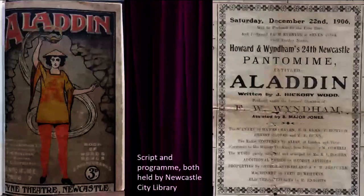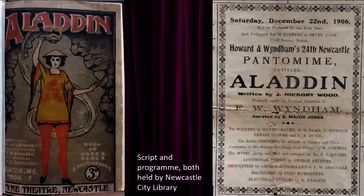So Frederick Wyndham chose Aladdin for the Tyne Theatre's pantomime in the 1906 to 1907 season. At the time, the Tyne Theatre was a Howard and Wyndham theatre. It was effectively part of a chain of theatres. This production at the Tyne Theatre ran from the 22nd of December 1906 to the 2nd of March 1907, which was normal. And this production, it's Howard and Wyndham's 24th Newcastle pantomime. Howard had died several years before, but Frederick Wyndham was running the chain of theatres.